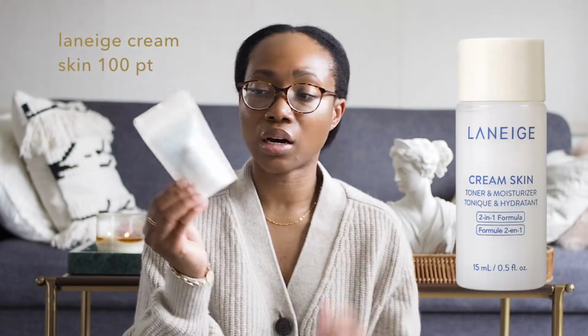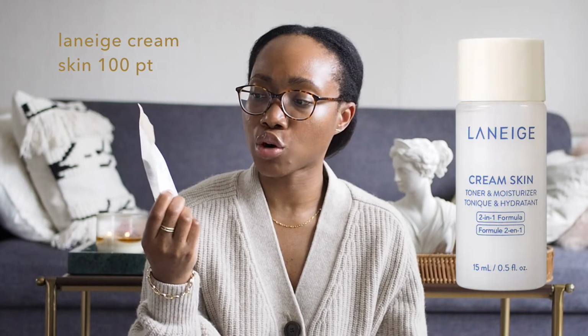So to start, we're just going to go over the small things, so the Sephora perks that I ended up getting and then a few samples. So I ended up getting the Laneige Cream Skin. It's like a toner and moisturizer in one. This cost me about 100 points.